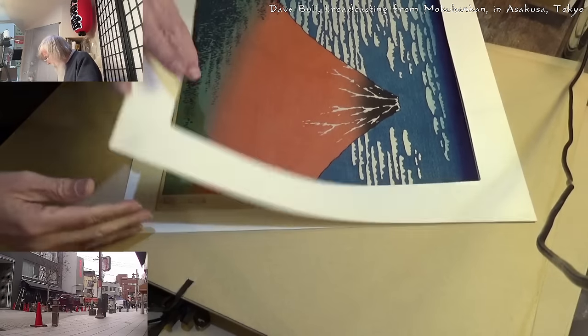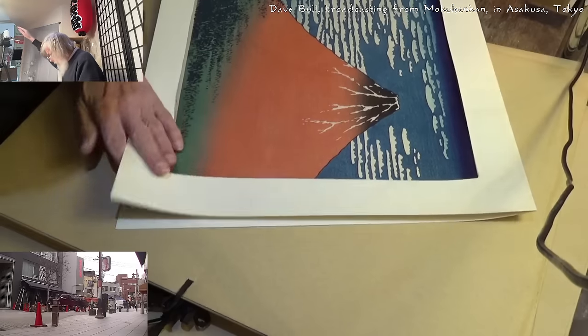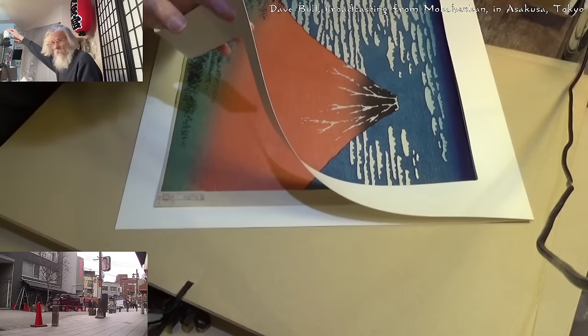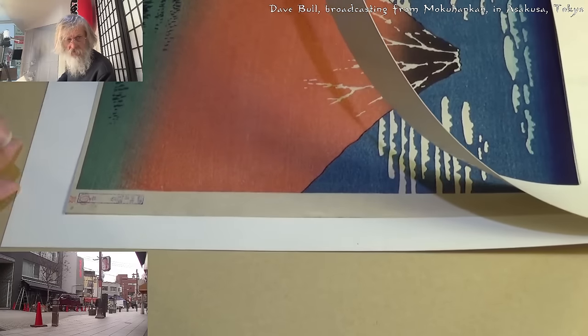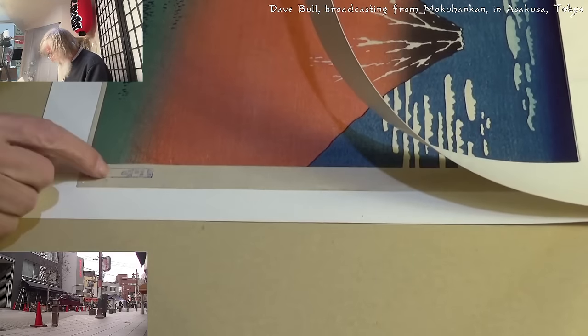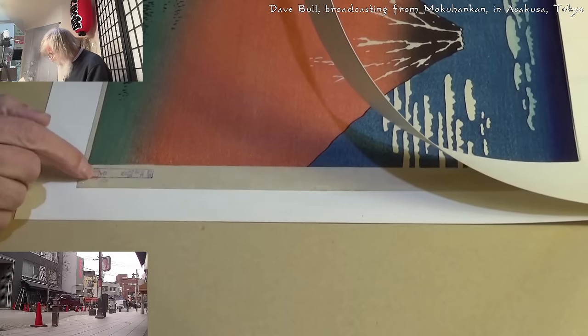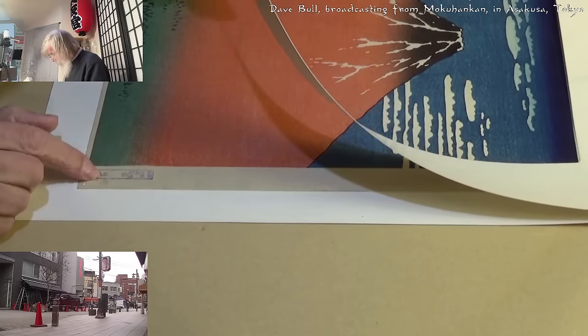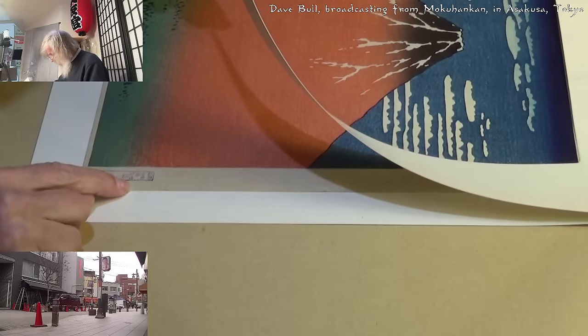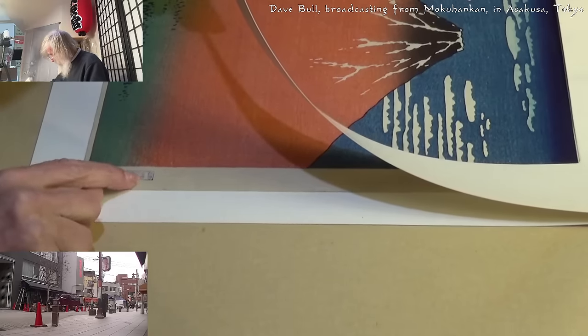We've got a stamp here which seems to be indicating edition numbers. Look at this. I haven't seen this. To my knowledge, these were just all open editions. But they've got a blank space here for a number. And we've got here the carver is Matsuda, and the printer is Ito.